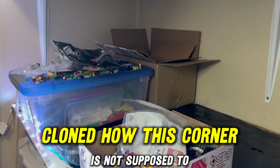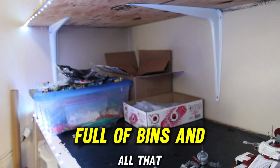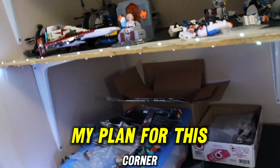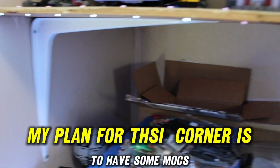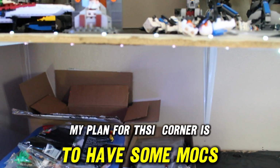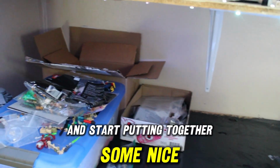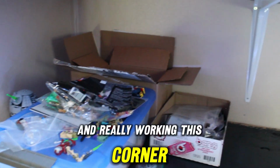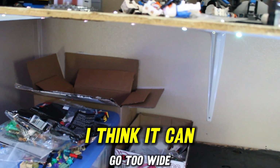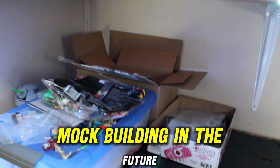Now, this corner is not supposed to be full of bins and all of that. I just haven't finished my plan for this corner. Oh, there's the May 4th Death Star 2. My plan for this corner is to have some mocks. I want to get my base plates out and start putting together some nice builds that could really go well with it and really work in this corner. Now, I don't know how many can go wide. I think I can go 2 wide, but I want to start doing some mock building in the future.